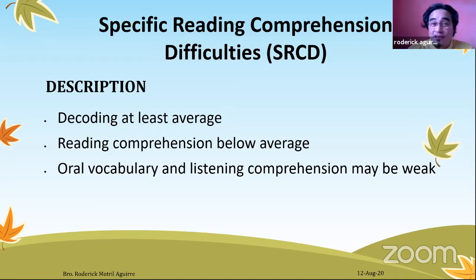That's the point of specific reading comprehension difficulties for our students. They may not have been exposed early on to this type of genre and to this type of text type. That's why it's very important for us parents at home that we expose our students to not just story-based, like watching cartoons or watching telenovela. Story-based lang po yun, literature-based, literary-based.